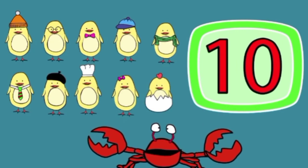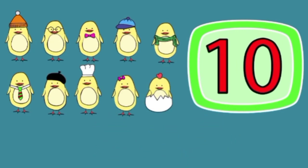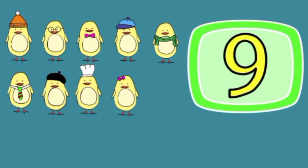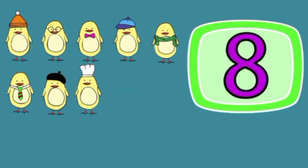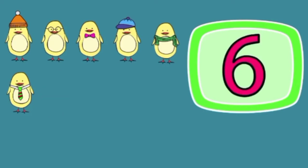Okay, now let's count from 10 to 1. 10. 9. 8. 7. 6. 6.